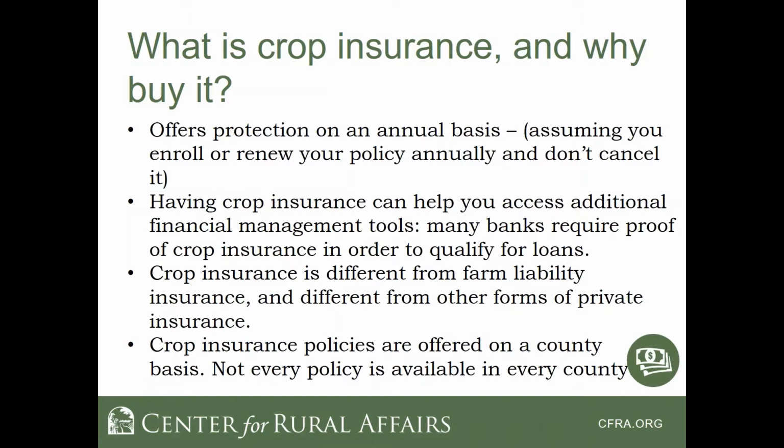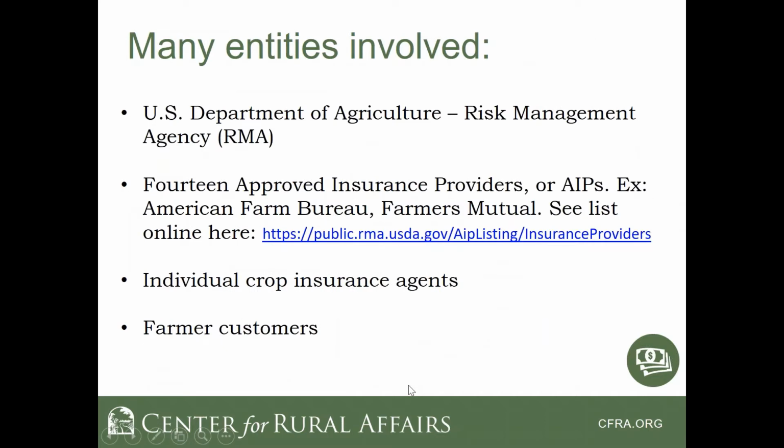Crop insurance is different from farm liability insurance and also different from other forms of private insurance. Crop insurance policies are offered on a county basis. Not every policy is available in every county. When diving into crop insurance, it's good to know who the different entities are who are involved in it.